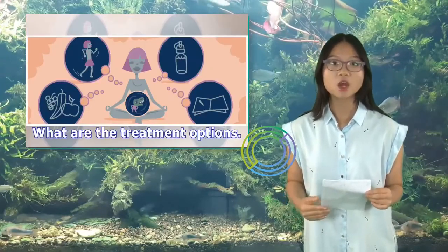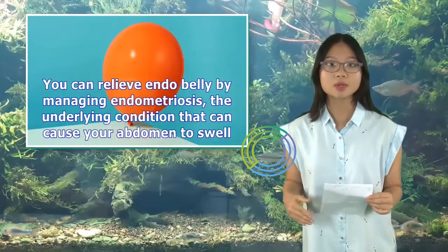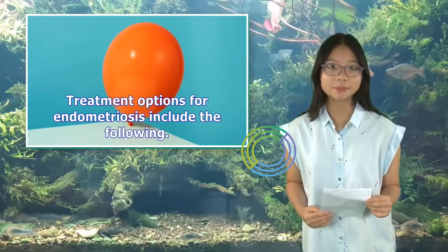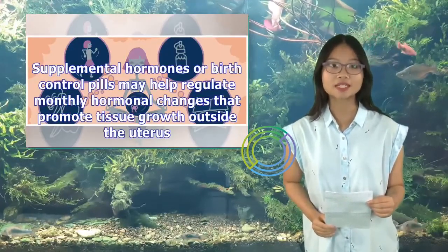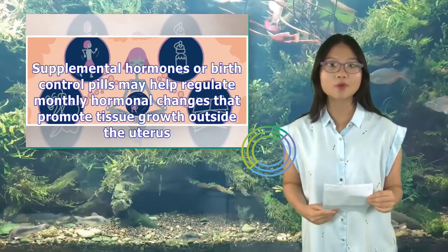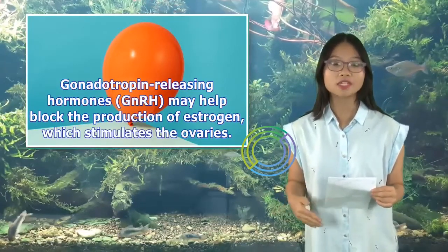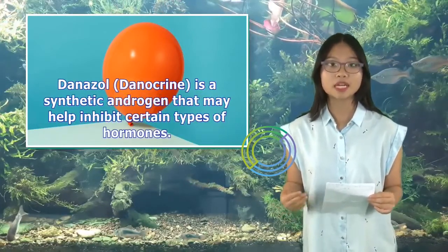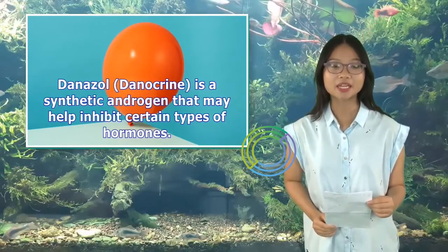What are the treatment options? You can relieve endo belly by managing endometriosis, the underlying condition that can cause your abdomen to swell. Treatment options for endometriosis include the following: Supplemental hormones or birth control pills may help regulate monthly hormonal changes that promote tissue growth outside the uterus. Gonadotropin-releasing hormones, GnRH, may help block the production of estrogen, which stimulates the ovaries. Danazol, Danocrine, is a synthetic androgen that may help inhibit certain types of hormones.